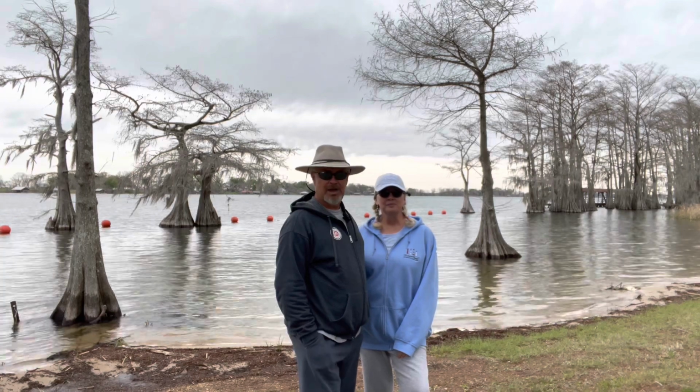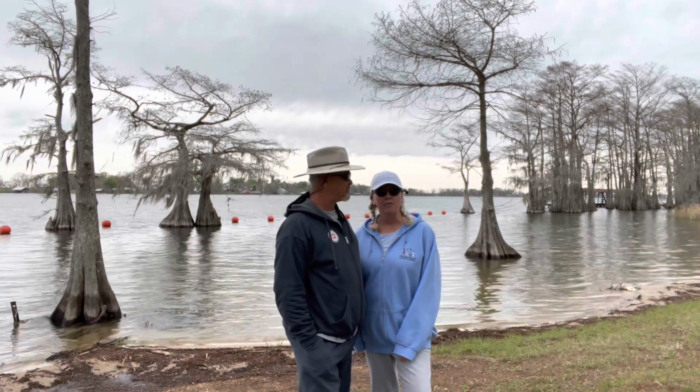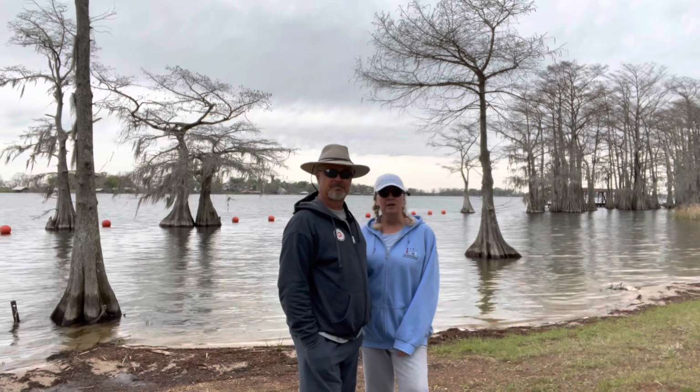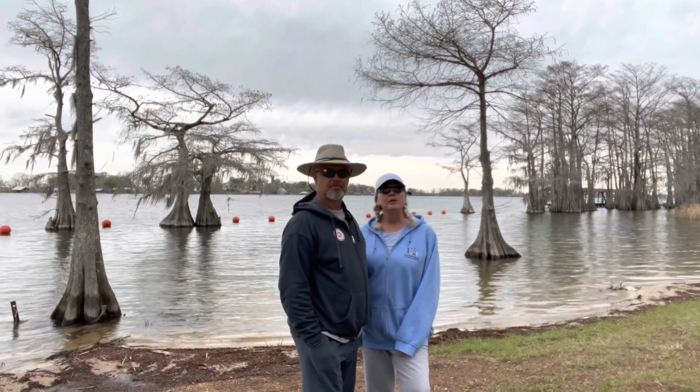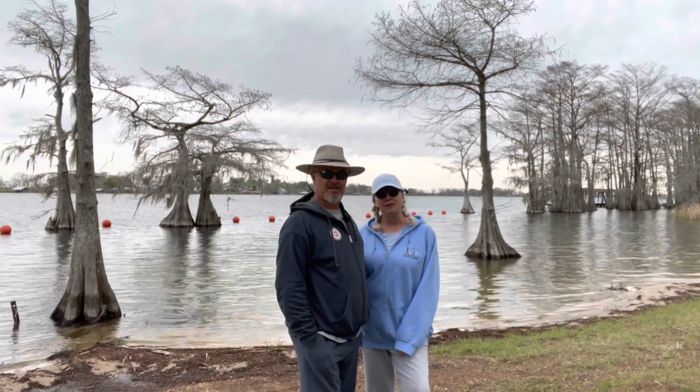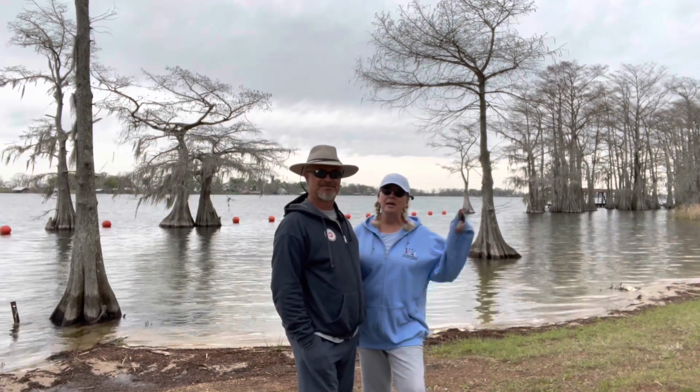So hang on and we're going to do the campground drive-through. During the drive-through, we are going to share with you some of the things that we've done in our stay here in the area. And after that, I'm going to do the site walk around. We do this for every campground, every site, every time. Here we go.